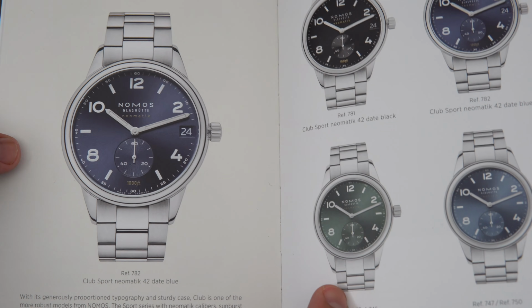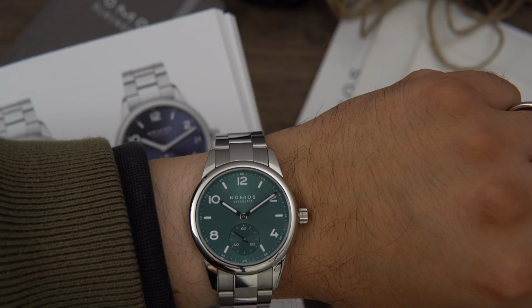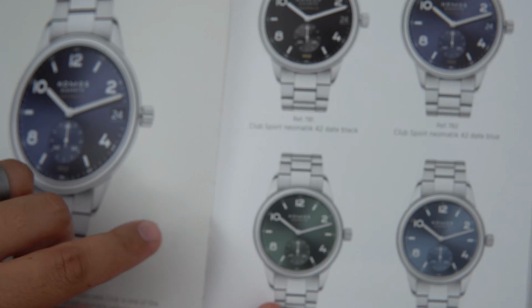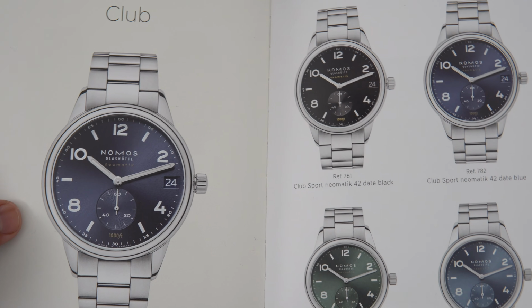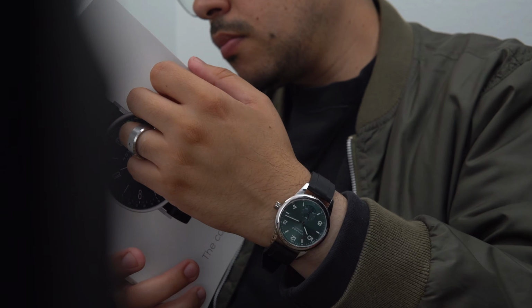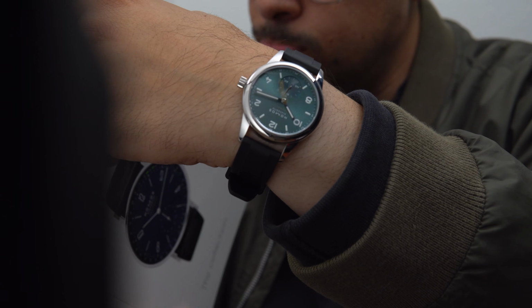This particular model is also offered in a blue dial that Nomos calls the Polar. I chose to go with the green dial, or as Nomos calls it, the petrol, because I had the opportunity to see this dial in person prior to making my decision. Just like you, I was trying to watch as many videos and look up as many pictures to see the dial at different angles and lighting, but I can assure you that in person it's just so much better and it looks so different. If you get the chance, visit your nearest Nomos AD and check them out for yourself.